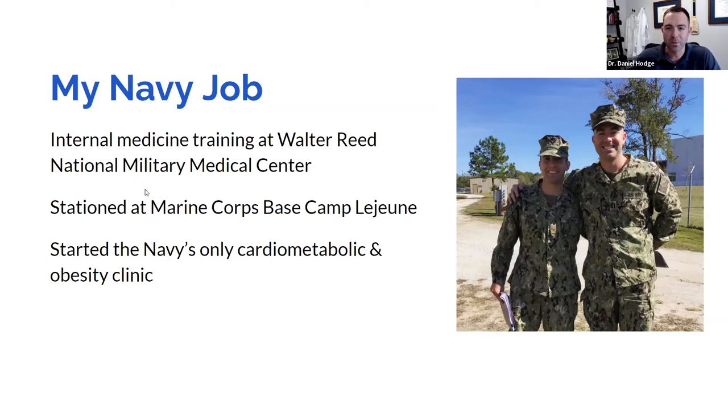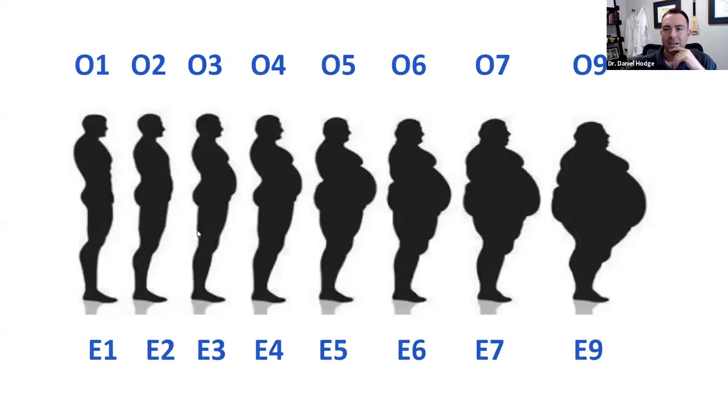And most people, when I tell them that I worked in an obesity clinic for the military, they question, they're like, well, isn't everyone in shape? Why would anyone need an obesity clinic in the military? So I like this graph.